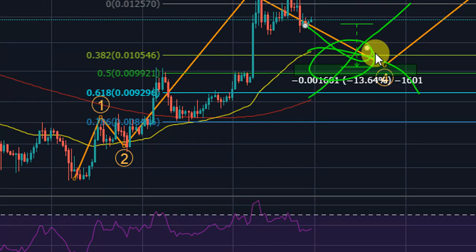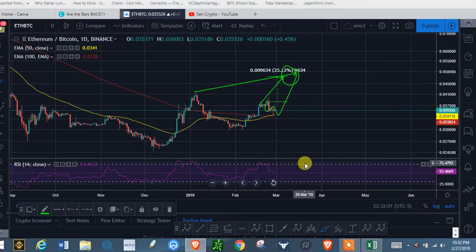So let's take a look at ETHEREUM, right? When you take a look at ETHEREUM, I still got the same setup.